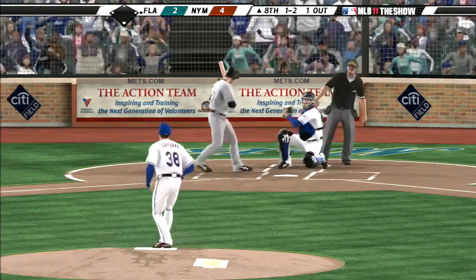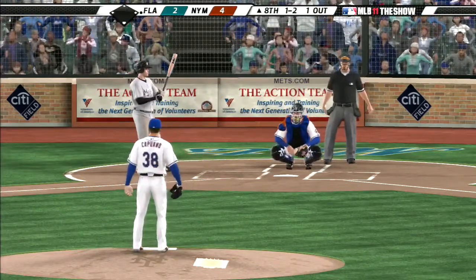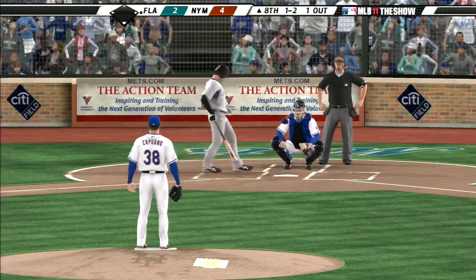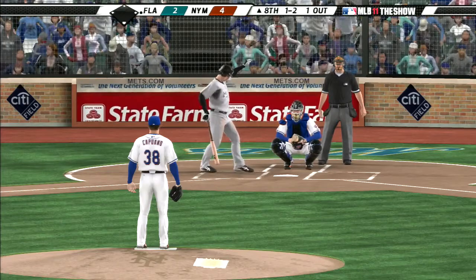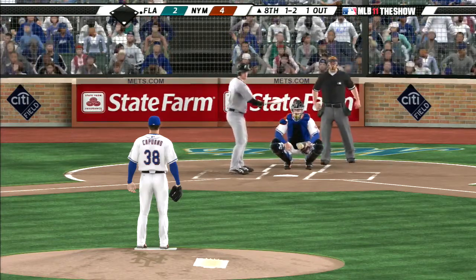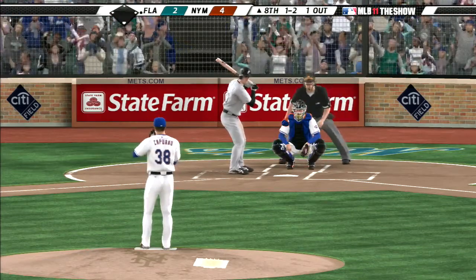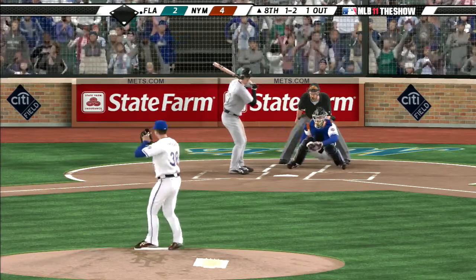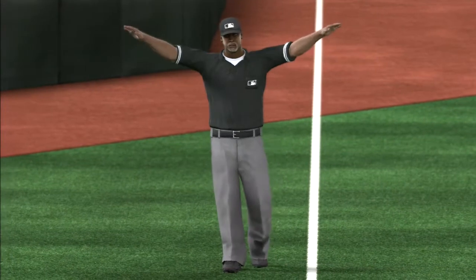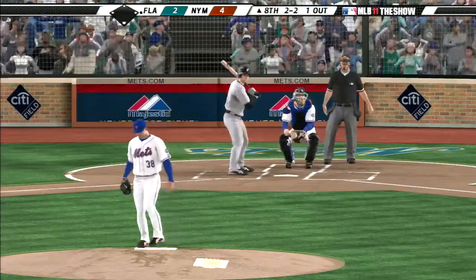Tried to throw the fastball by him, but it's high, 1-2. And a lot of times, this is where he likes to elevate that fastball and try to get guys to chase. Checked his swing there, and did he go? No, he did not, says the third base umpire. Ball two.